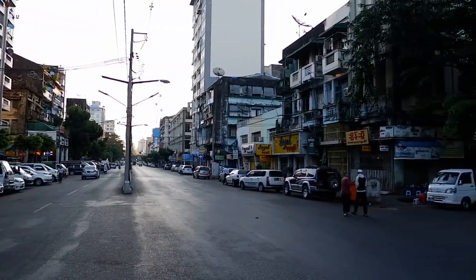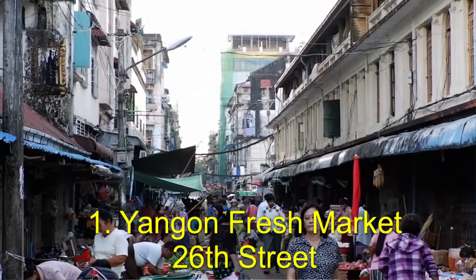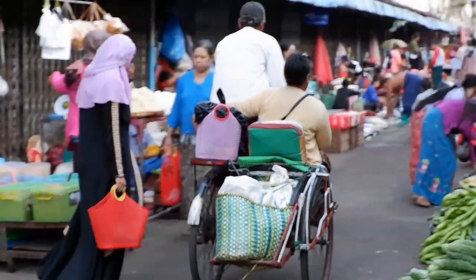Early in the morning, the place you've got to go to is the 26th Street Fresh Market. Yangon has multiple fresh markets in the early morning, but this fresh market is central and has some of the best local produce to explore. And of course, you need to always be watching behind you because vehicles are always coming through this place. It's so busy, it's so lively. This is what Yangon is all about. This is where all the locals go at like 6 in the morning, and this is the best way to start off any tour.